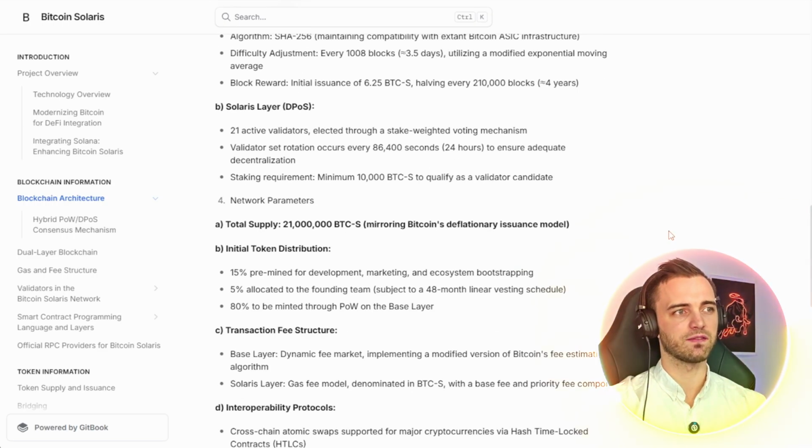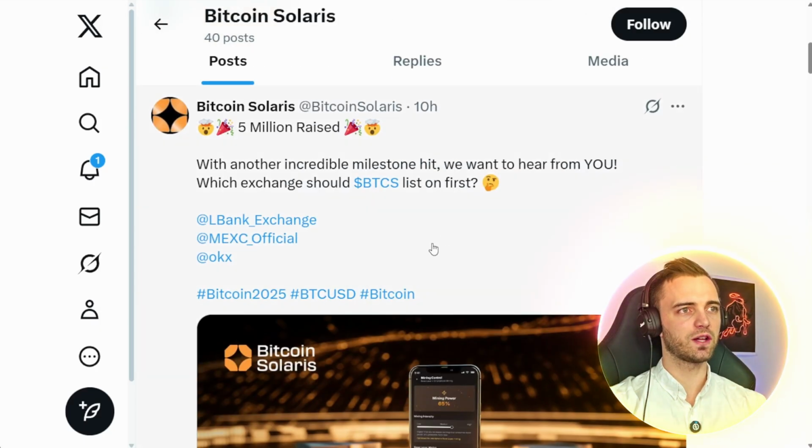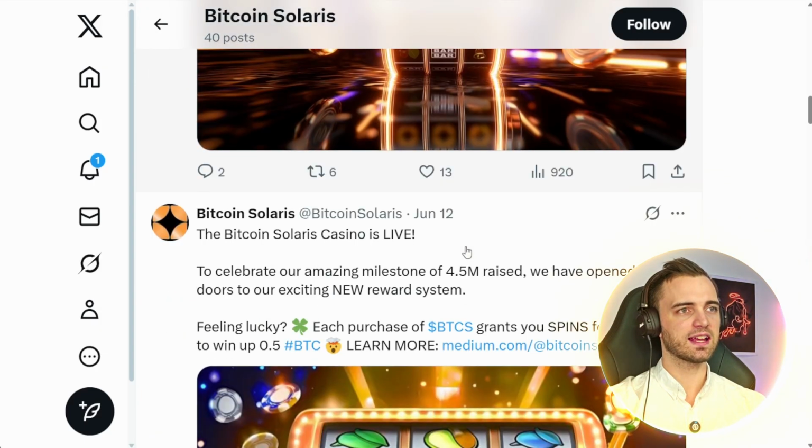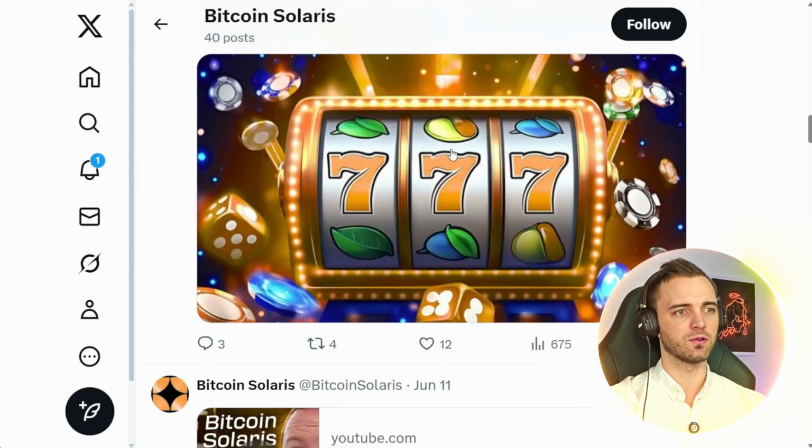So great stuff there. If we take a look at their X right now, we can see they have 16,000 followers, a massive community, and they're getting pretty decent engagement on their posts as well. And as you can see, they've raised 4.8 million so far. So not a small project by any means, and one that's definitely set up for success here.